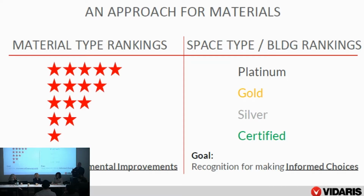And then we have a second part of this that I'll touch on very briefly, which is: once you put these products together into an actual building or an actual space, how do you take credit, or how do you communicate to your client or to your users what you've done? Again, it can get very technical, and that can be very inscrutable for a lot of people. So how can we create a simple system here? We're obviously taking the cue from LEED and from WELL and things like that and saying maybe there's a way to just come up with a series of rankings for overall informed choices.